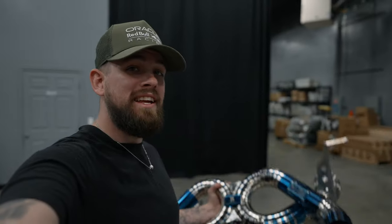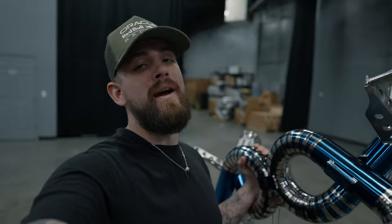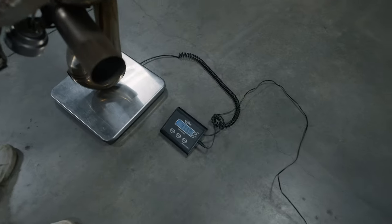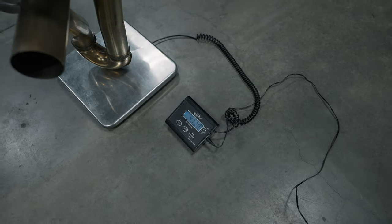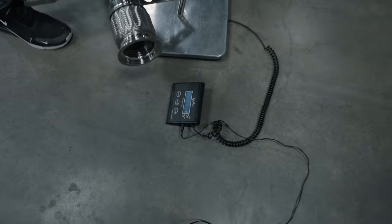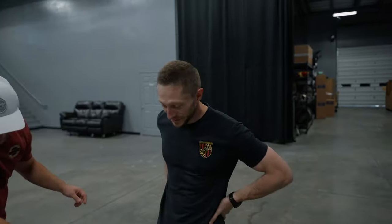You can tell exactly just how lightweight this titanium exhaust is. So we're getting ready to throw this thing on, and I cannot wait to hear the difference from the stock exhaust to the new Rift titanium race exhaust. So this weighs 47.5 pounds. That's a lot. Jeez Louise. 11.8 pounds. That's quite the weight savings. Four times the weight savings.